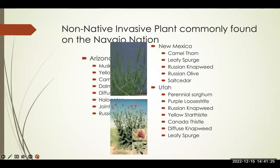Non-native plants found on Navajo. You have camel thorn, Russian knapweed, Russian olive, salt cedar, perennial sorghum. So all of these were probably imported. Canadian thistle. There's a lot of knapweed and thistles, leaf litter. Yep, Russian thistle on this side. So again, this list, if we're going just by state, they're not all the same across the board. Some are higher on their list, and some are even not on this list.